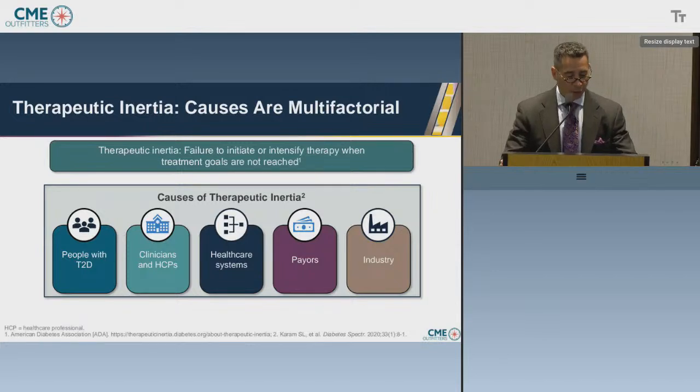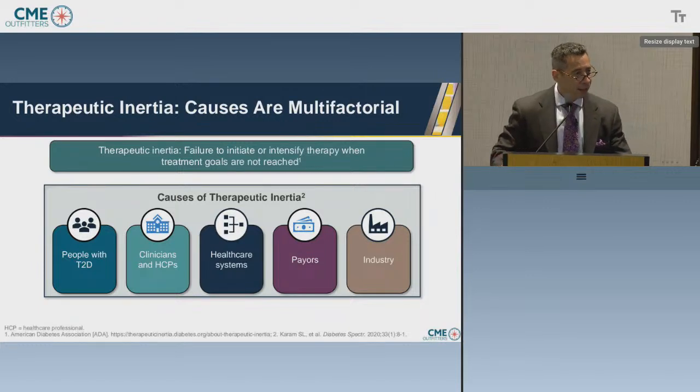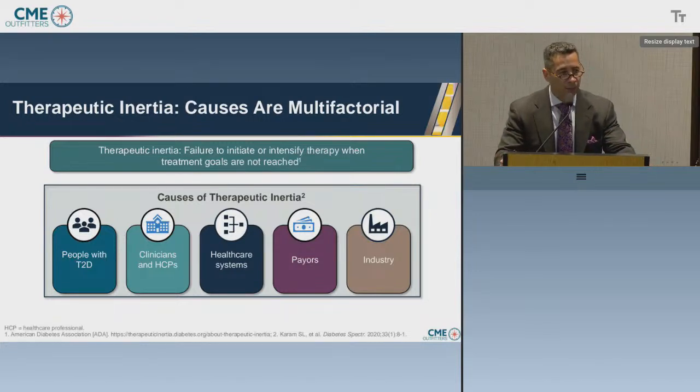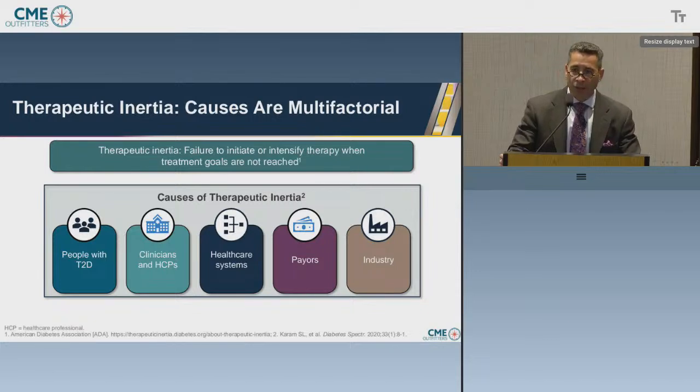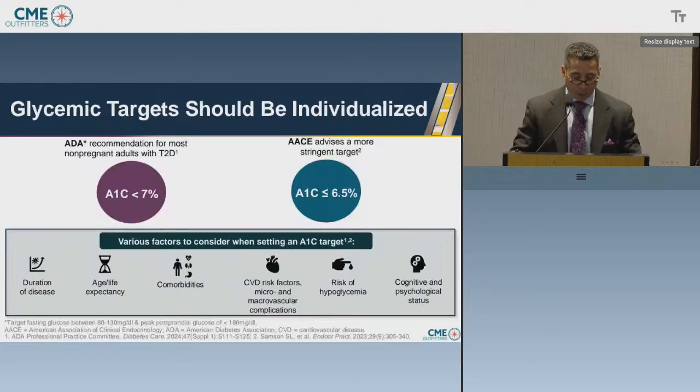When it comes to therapeutic inertia, we know there is a myriad of reasons why this is being exercised. There might be some misconceptions and misperceptions on the part of the patients who suffer with type 2 diabetes. The clinician sometimes may have some inertia or apprehension about intensification of therapy, for a variety of reasons. Healthcare systems oftentimes can provide roadblocks towards adoption of therapeutic options that we know would be beneficial. And of course, there's always the elephant in the room, which is the expense. Even though these newer therapies could be a little bit costly, I think the payers need to realize that the outcomes will be beneficial and are probably more important than the expense.